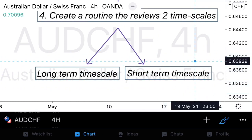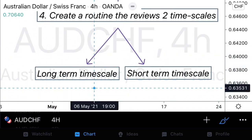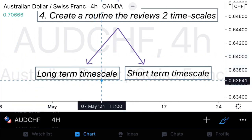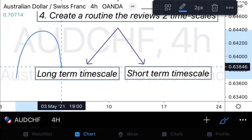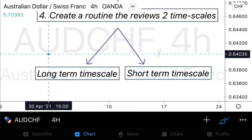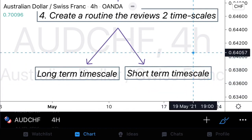We need to create a routine that allows us to analyze the market on a long-term time scale. For example, guys, we love to analyze the market, or the pairs that we've chosen, every week to see what we could be expecting over the next week. That is the long-term time scale that we are looking at, whether we're looking to be bullish for the next week on a certain pair, or bearish for the next week on a certain pair. Then the short-term time scale, guys, is the time scale that we're looking at during the week that we are trading.